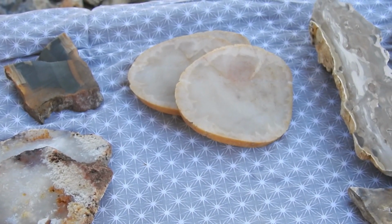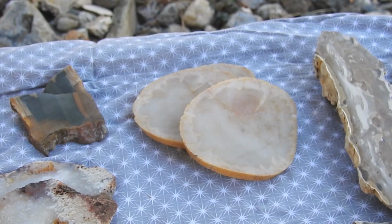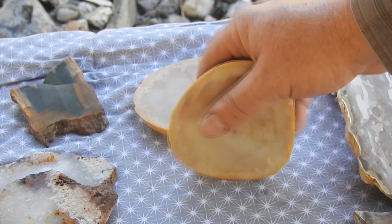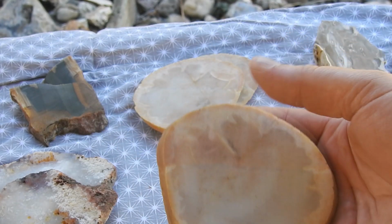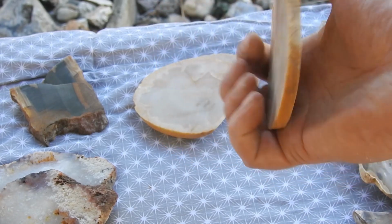Moving up. It looks like a couple chunks of melon sitting there. This is some very common rock here in the Pacific Northwest. Sugar agate, also known as quartzite. This stuff was picked up in the Columbia Basin.